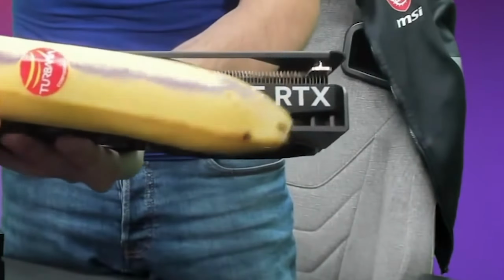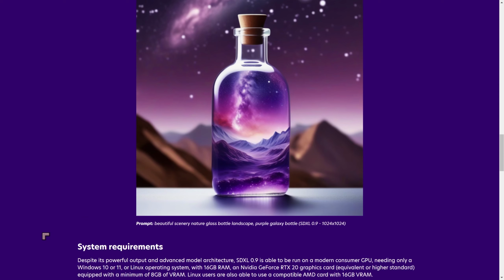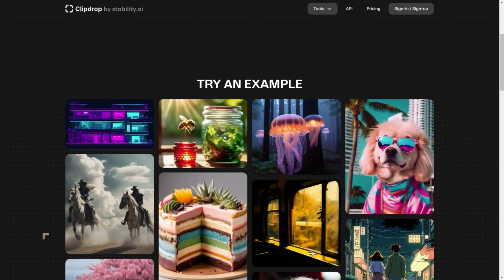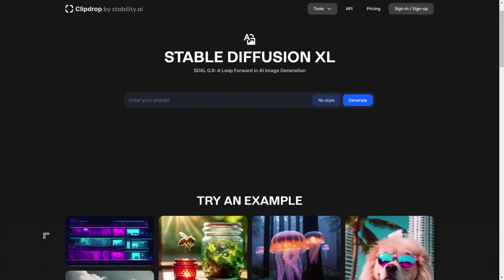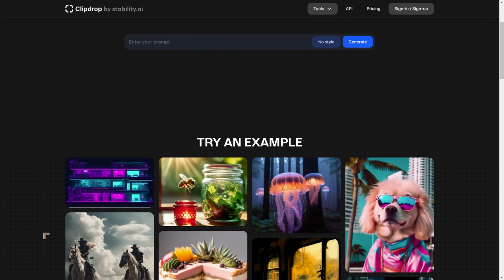Now, SDXL, the new version of Stable Diffusion, has been out for testing for a little while, and it is the 0.9 version, the beta version, which has been made available to testers. Now, I've used it a little bit and it is fine. It is much better than the first version of Stable Diffusion.